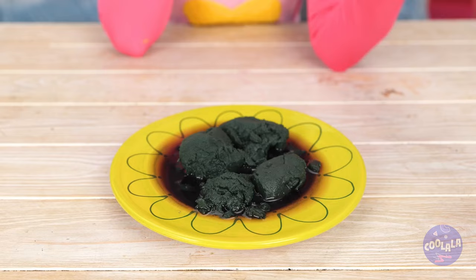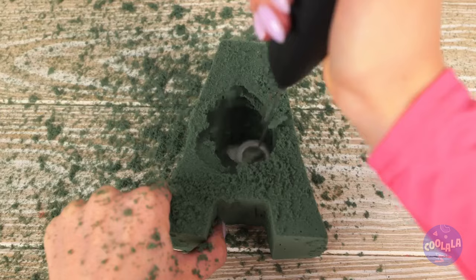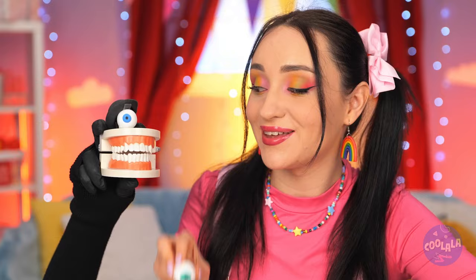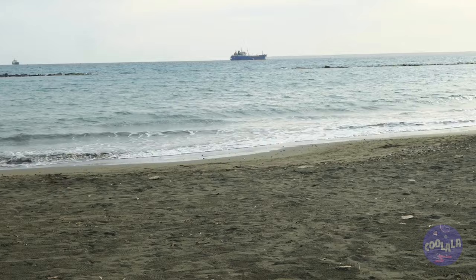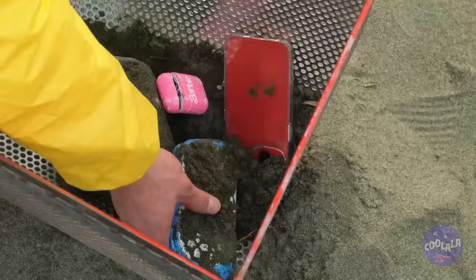Silly, that's not how you do it. Besides, cutting it up like this is way more fun. And I think we found just what you're looking for. Aw, someone's getting a kiss. Man, I've heard of beachcombing, but never like this. Wait, we're looking for treasures in the sand. Ooh, let's see what we've got.